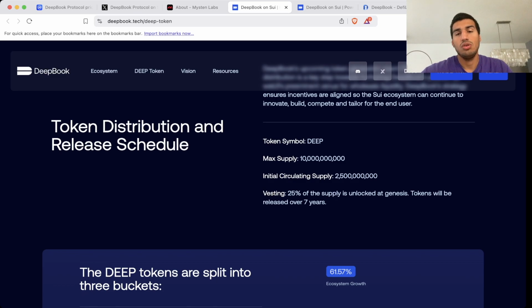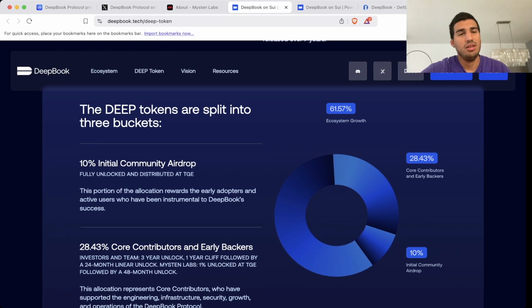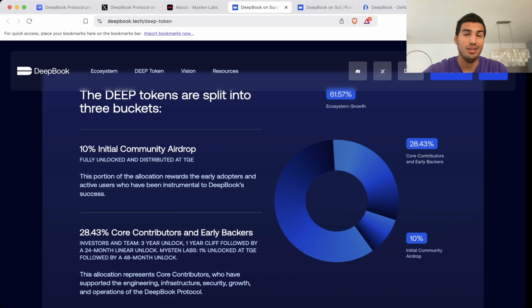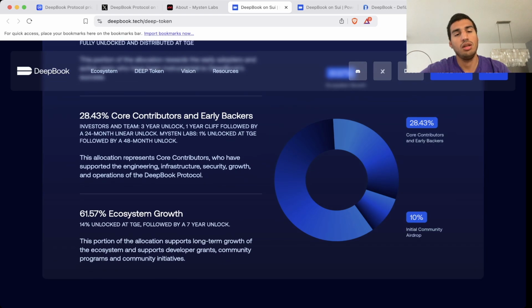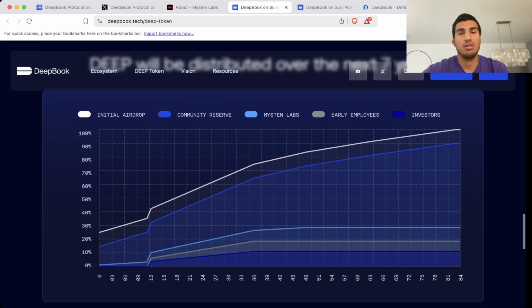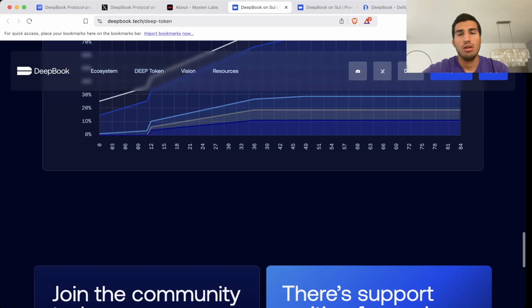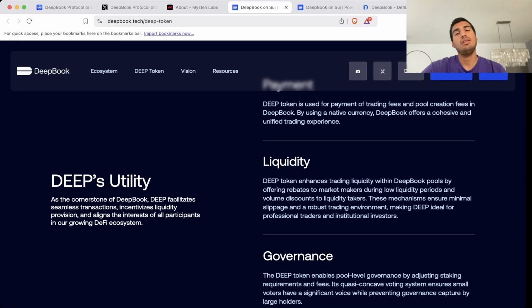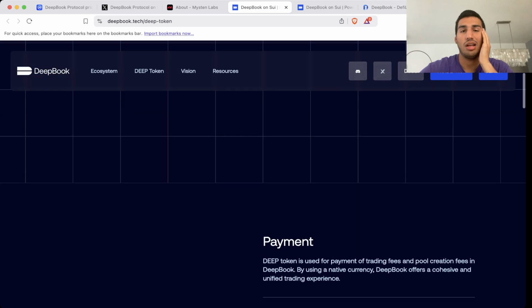The vesting: 25% of the supply is unlocked at Genesis. Tokens will be released over 7 years. Pretty good, if you ask me. 10% is for the initial community airdrop, so if you receive the airdrop, you literally just got free money. 28% goes to core contributors and early backers, and then 61% to ecosystem growth. 15% is locked at Genesis, and then a 7-year unlock period. In my opinion, it looks pretty great. This is how the vesting and token unlock period looks. And then the coin's utility is payments, liquidity, and governance, like every other coin, but I just thought I had to mention that.